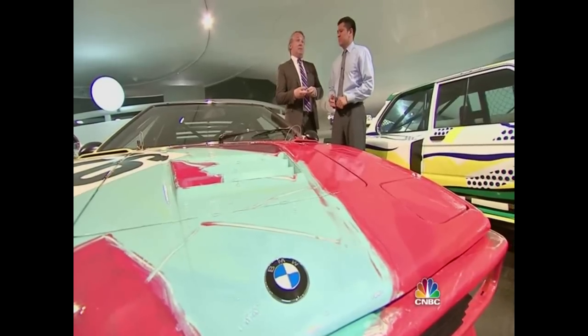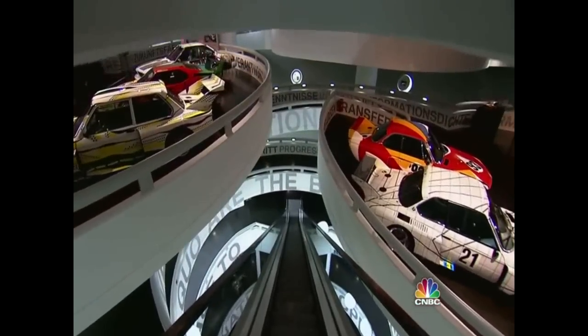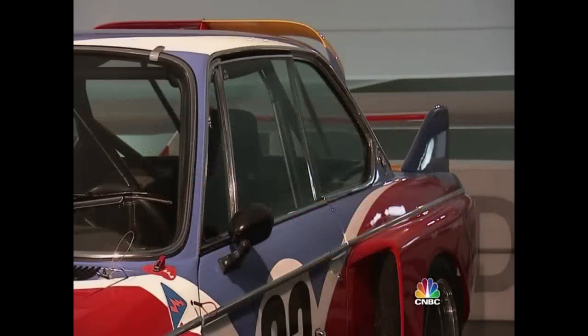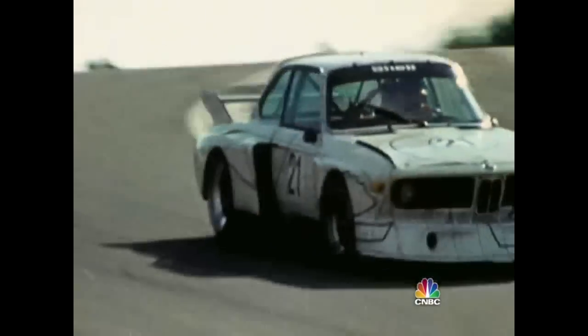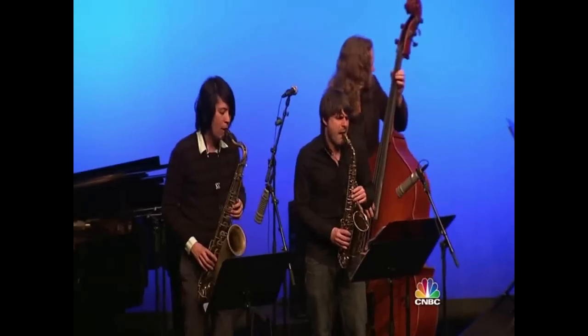Thomas Gerst has the curious title Head of Cultural Engagement. The Warhol car is his baby, as are 16 other BMW art cars painted since 1975. They're the work of famous artists from Roy Lichtenstein to David Hockney, and the first of them, intended to be seen in motion, were actually raced at Le Mans. They're very dear to us because it's basically the only time that we engage in culture where we also have the product there.